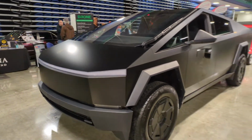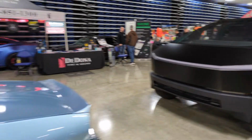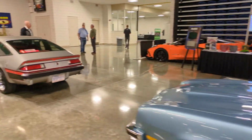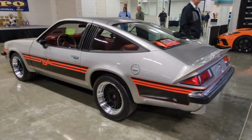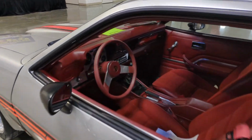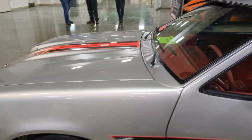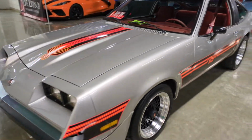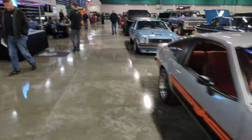It's kind of cool that it's all matte-ish black. It's almost like not glossy, but not fully matte either. I've never seen an actual Monza Spider before. Really nice, clean car. Very, very well done. So we're gonna go, bear with us.